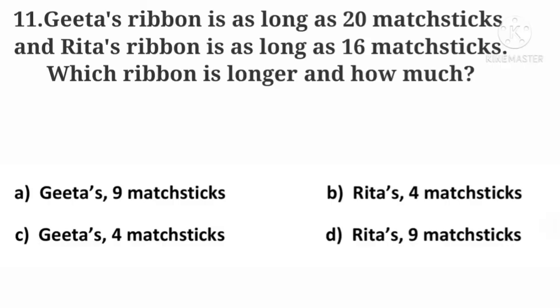So, what is the right option? Yes, option C is the right option.